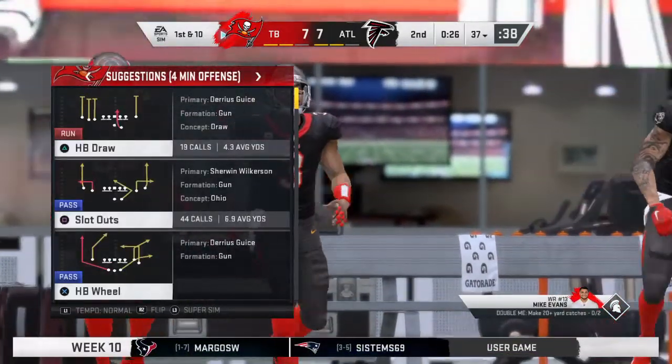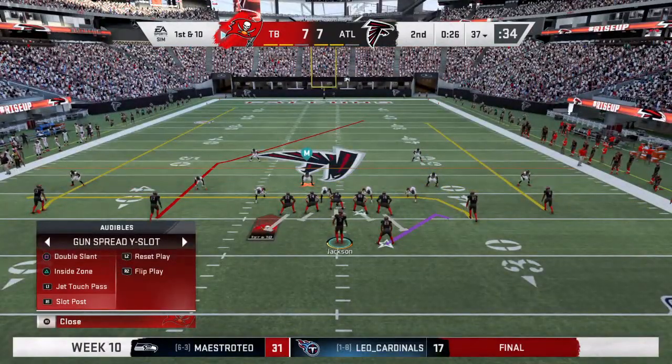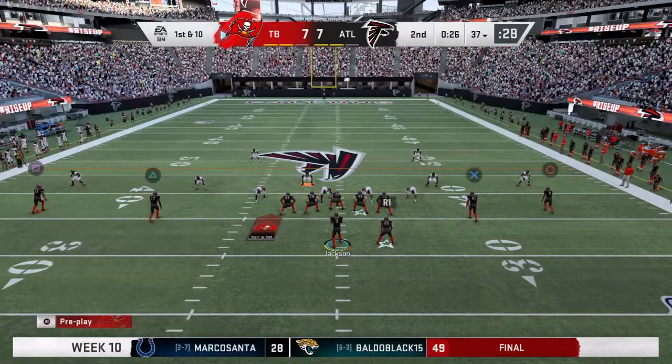And out will come the offense as they take over. The Bucs offense set to begin their next possession. Less than 30 seconds to go in the half. Pretty good starting field position, all things considered. You'd think they definitely have time to get into field goal range.